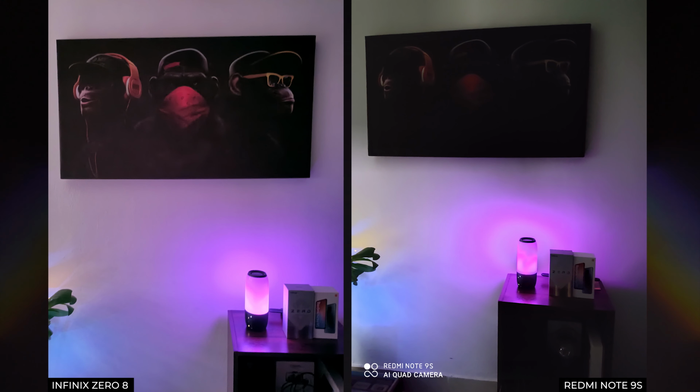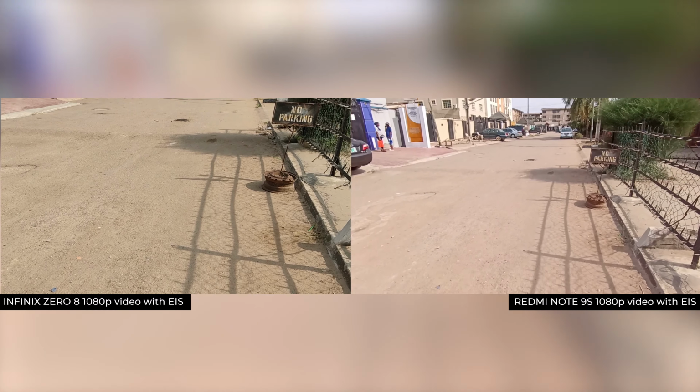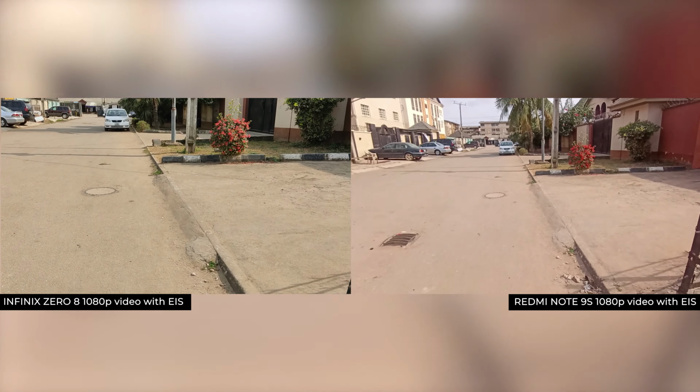Both phones have super night mode and can also do slow motion up to 960 frames per second. Both phones can also shoot 4K up to 30 frames per second, but the Redmi Note 9S can only do this on the rear camera.